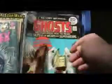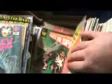But it's just got tons of old DC horror comics like Ghost. That goes on for quite a bit. Some Lost in Space, Unexpected. Looks like we got a Batman. But some more Ghosts. I think I have enough issues of Ghost. Some old Twilight Zone. House of Secrets. There are some more old DC horror comics. And yeah, it just goes down quite a bit.